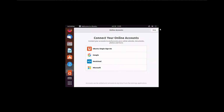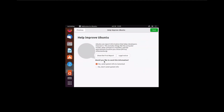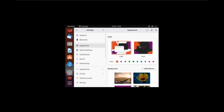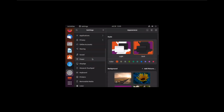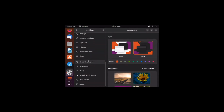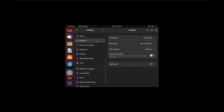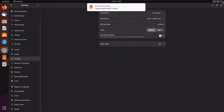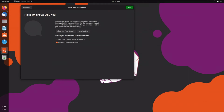Anyway, let's go to settings and just fix this resolution. Let's go to settings. No online account, skip, thank you. No, I don't want to send system info right now, thank you very much. Okay, so first thing, appearance. Dark. Thank you. And let's find resolution, so displays. And let's give it a decent one. Keep these changes, and yeah, now we can all see what's going on here.